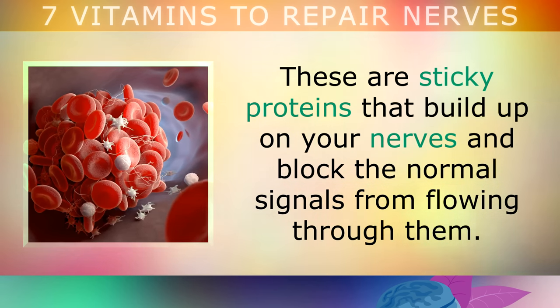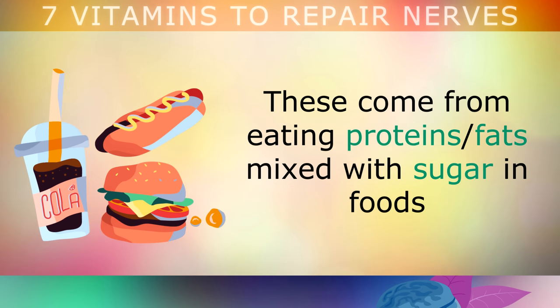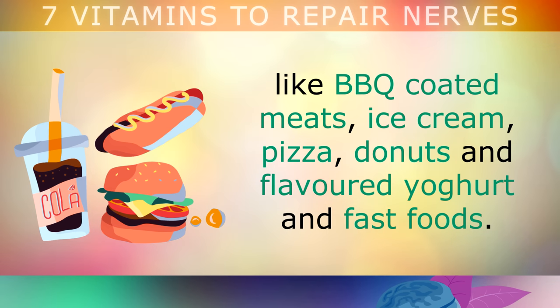from flowing through them. AGEs come from eating proteins and fats that are mixed with sugar in foods such as barbecue-coated meats, ice cream, pizza, donuts, flavored yogurts, fast foods, etc.